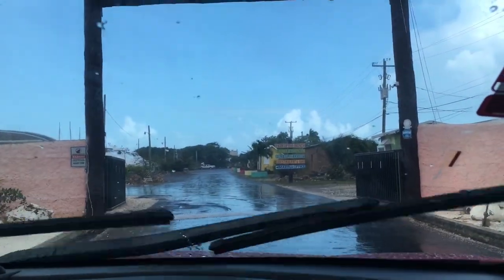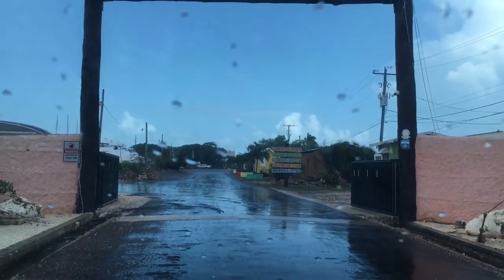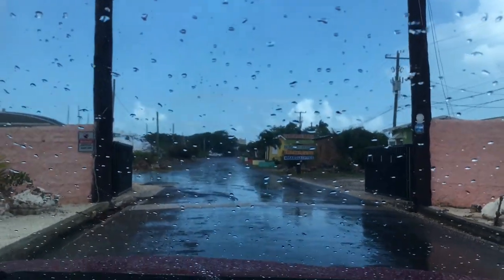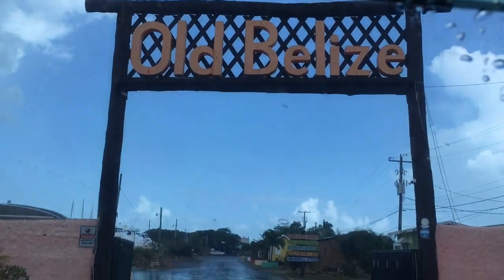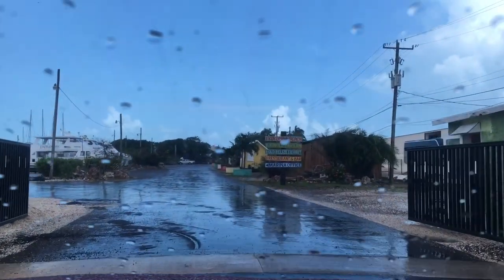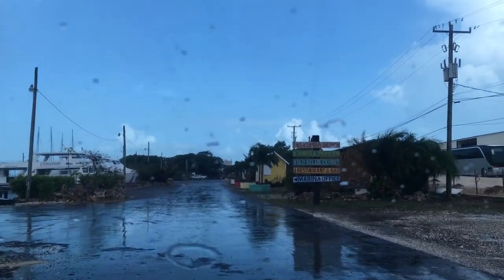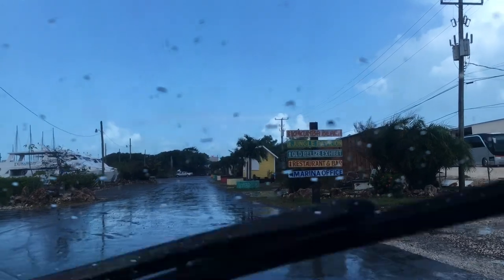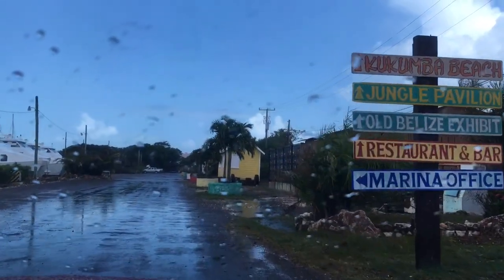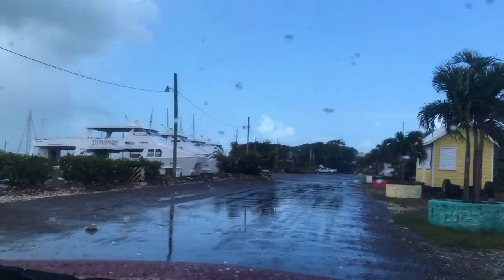Honestly guys, when we were coming here, we never expected that it was going to rain. The sun was shining so bright, then when we got close to Old Belize, we were so shocked to see rain. We planned to swim and all that, but nothing special. We really had a lot of fun because the rain later stopped. So let's go in guys and see how the place looks.